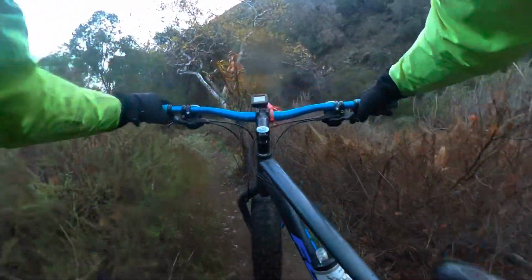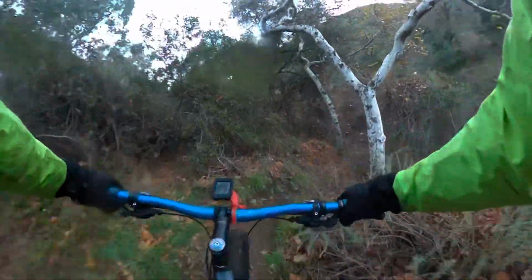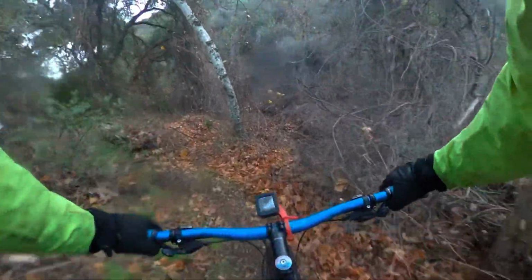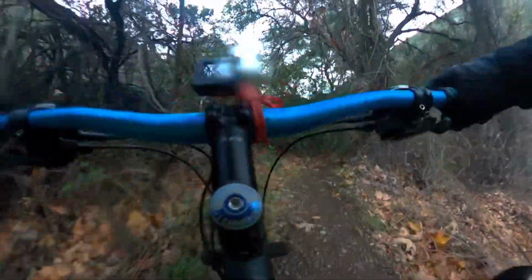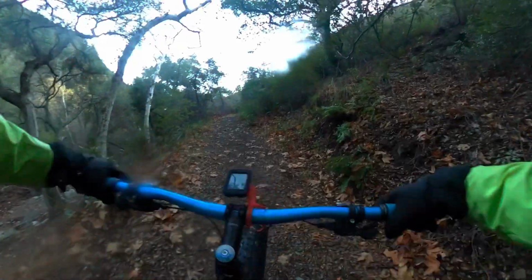That was an abrupt stop on that rock. I made this last time, gotta make it again this time. Swing it wide and then cut to the inside. Stay away from that branch. Yeah, good enough. Oh yeah. Low section now. I got my bell. I wonder if there'll be anybody on the trail.